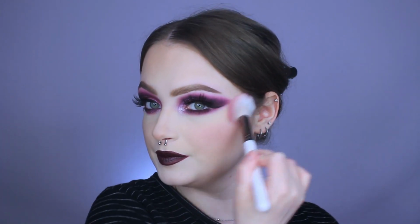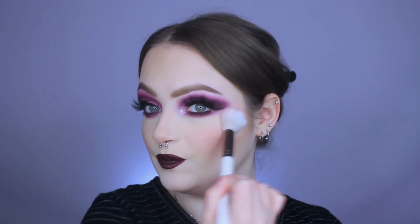Ooh, that is pretty. Again, it's a little bit more sheer, but let's see if it builds up. So let's do a third layer on the blush. Yeah, this one's just a little bit more of a sheer wash. I like it because it's one of those colors I can wear with really dramatic eye looks, but I still wish it had just a little bit more pigment to it.